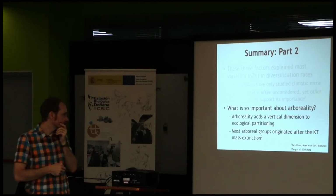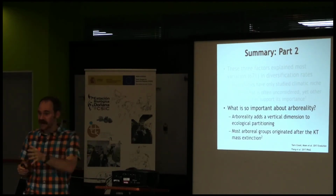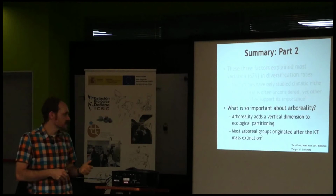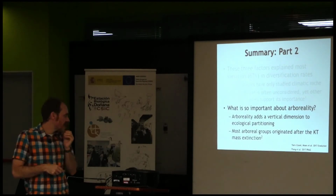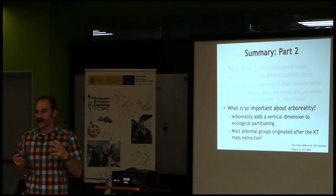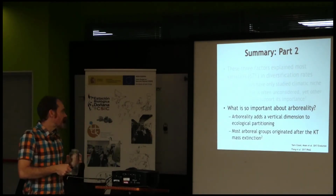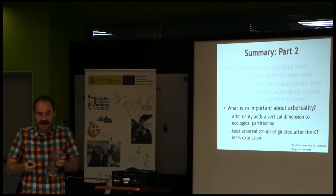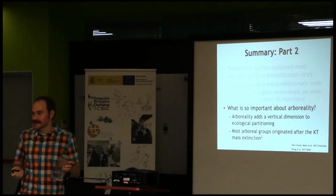One thing that's distinctive about this is remember that this was 3 different kinds: arboreal, semi-arboreal, and torrential. In all 3 of those cases, we're talking about adding a vertical dimension to ecological partitioning. That could be important. And most arboreal groups originated after the KT mass extinction, meaning that most of these groups are relatively young. They have high species. That's what leads to that high diversification rate. And I'm not sure if this was actually important for becoming arboreal, or if there's some kind of reason why things that went extinct. I can't imagine that frogs were competing with dinosaurs, right?